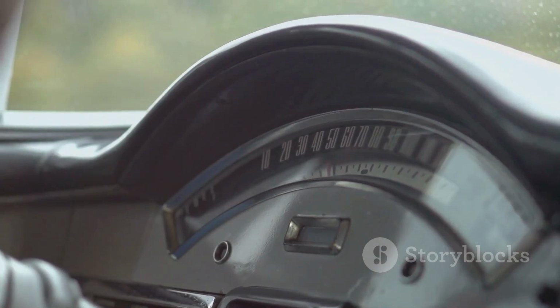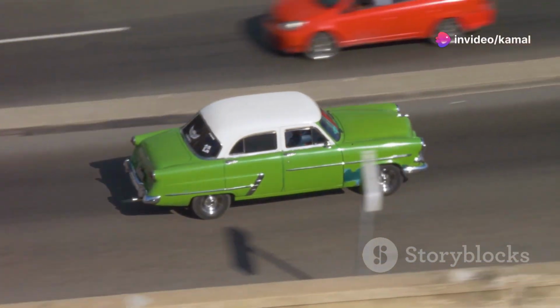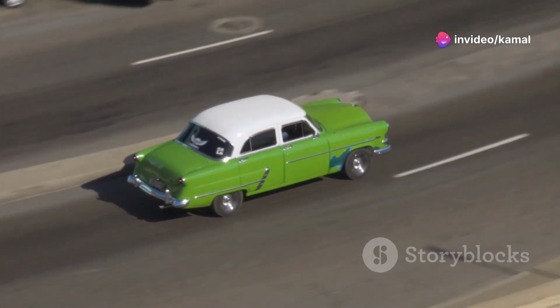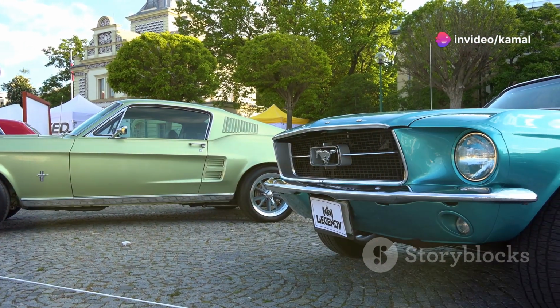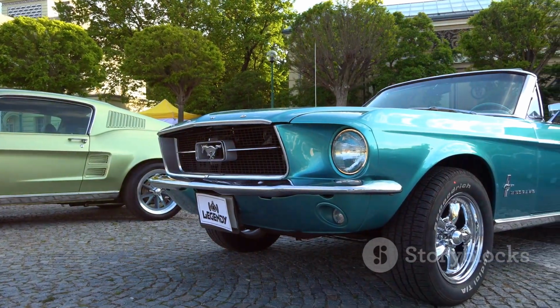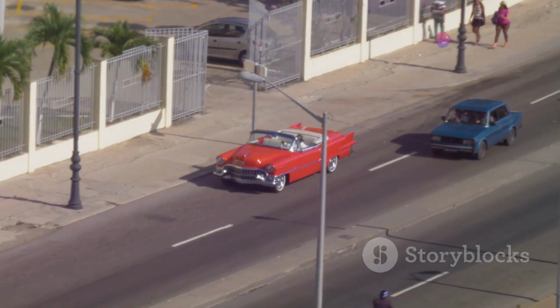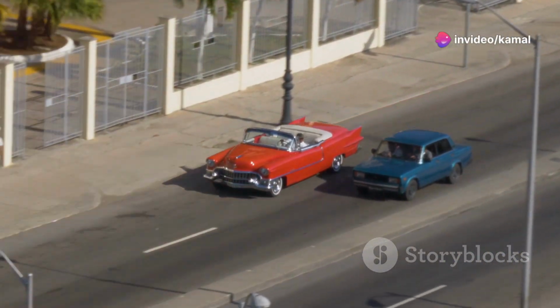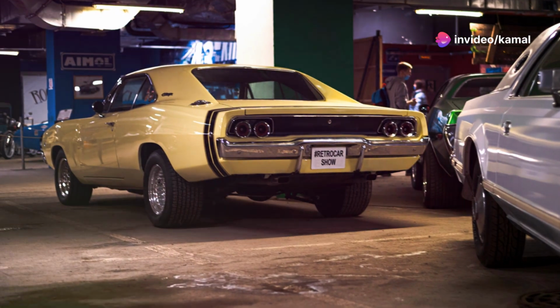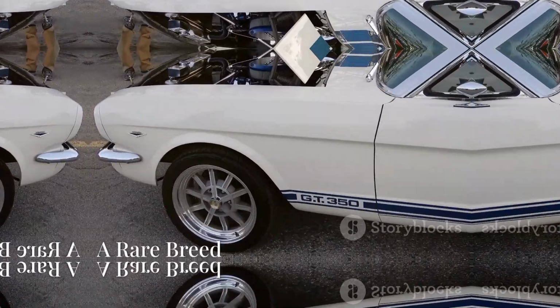But what really cemented the Charger's place in automotive history was its starring role in the movie Bullitt. That epic car chase scene, with Steve McQueen behind the wheel, is still one of the greatest car chases ever filmed. The Charger looked like a shark on wheels, chasing down that Mustang through the streets of San Francisco. It was pure cinematic magic, and it made the Charger an instant icon.